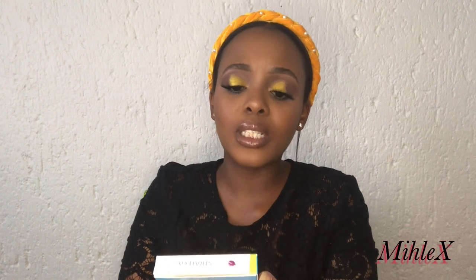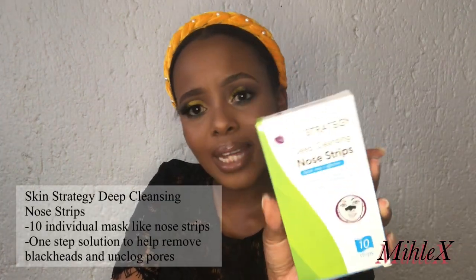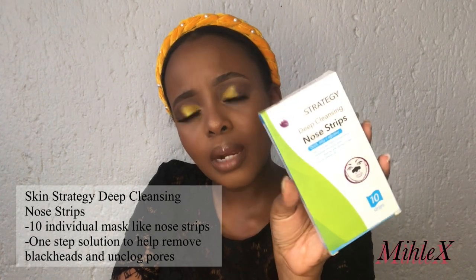Okay, the next thing that I got at Dischem is the Skin Strategy Deep Cleansing Nose Strips. I saw this on Onati's Instagram stories, and she loves skincare and stuff, and I also have really bad pores on my nose, so I decided to get this. This is only 35 rand and it's 10 strips. They also have ones shaped a little bit differently for males, and they also run 35 rand. These are sold at Dischem.